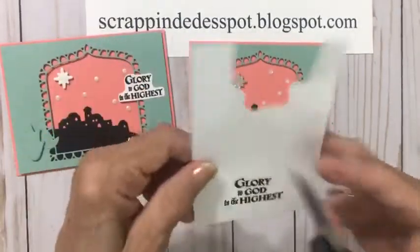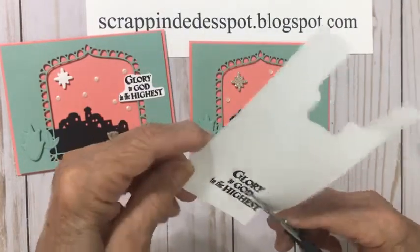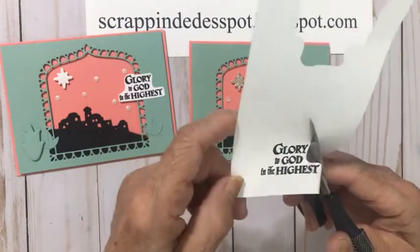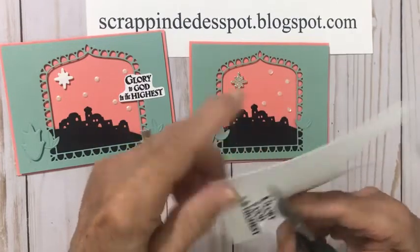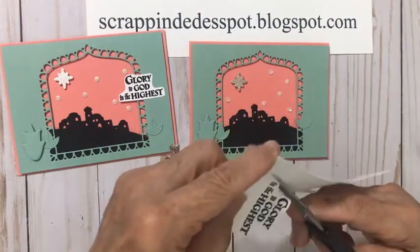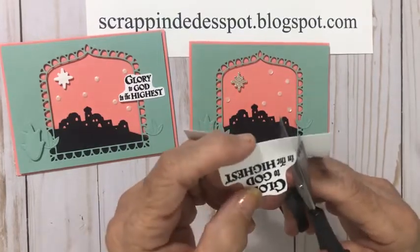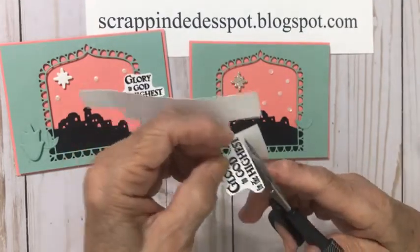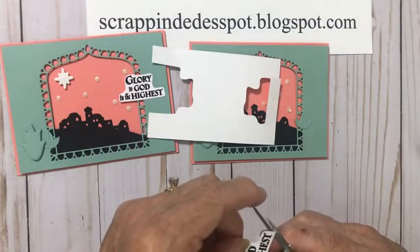I thought that would make it really easy. So I'm going to come up, give a little curve there, come up around the glory, just straight across, and bump up over the G just a little bit. Go around it, come straight down, come around this, give a little bit of a rounded corner, a little bit of a rounded corner at the bottom, and straight across, and then round this corner just a little bit. Just the tiniest little bit.